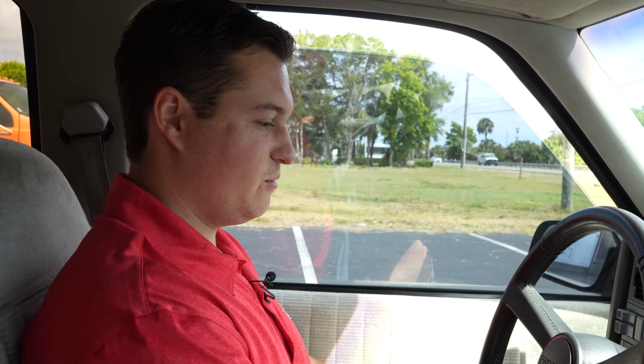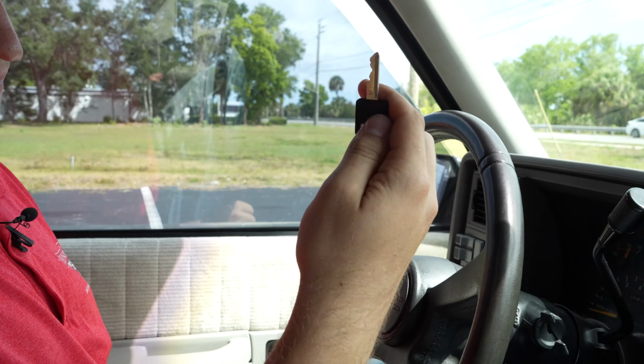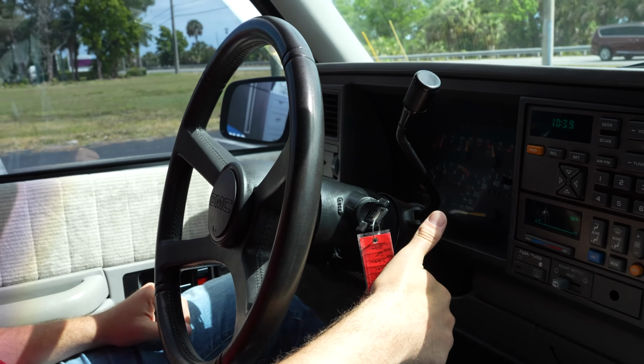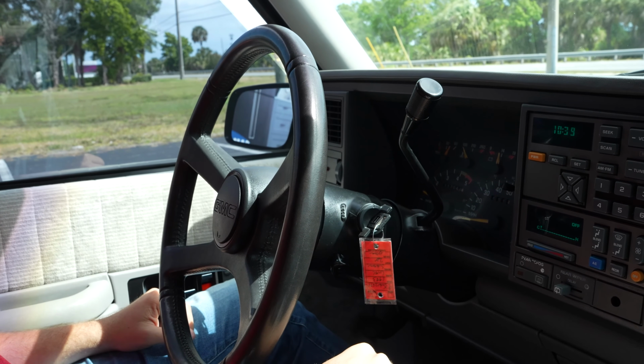Let's put the GMC down on the ground and take it for a drive. Inside our 1993 GMC Suburban. Turn the key. Like I showed, you got your ignition, then you got your door lock. It's fuel injected. Let it prime for a second. Starts right up. No issues there. 350 sounds healthy. Sounds good.